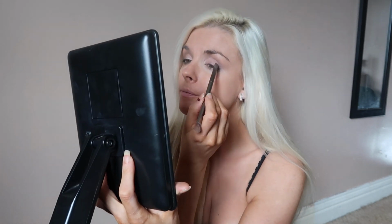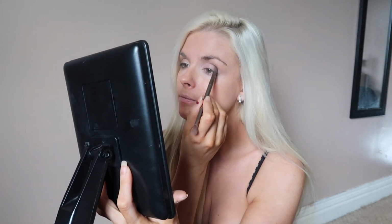Put as much as you want in. I like it quite dark on the corners of my eyes and around the crease. As I said, I like a smoky look. I love this mirror as well. It's just a normal mirror, but I can switch it on and it lights up. It is good, but it's really bright, so you have to put your face really close to it.